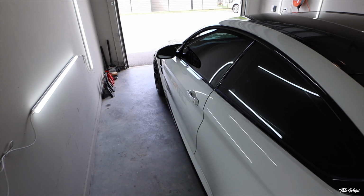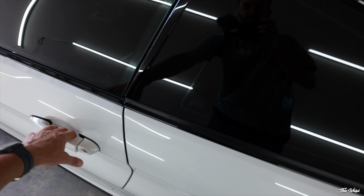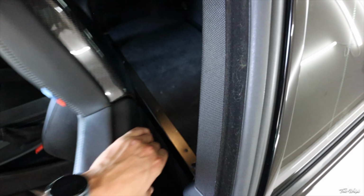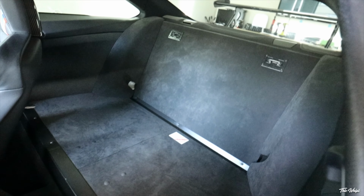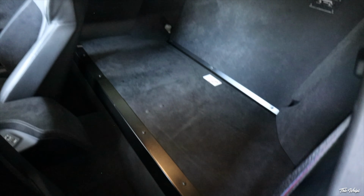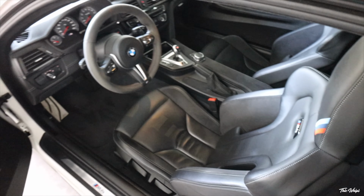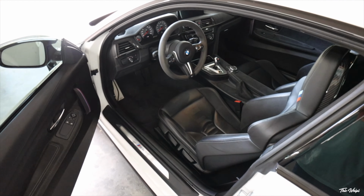One of the more obvious issues, which is kind of the elephant in the room with my specific M4 GTS, is make sure that you have everything that the car came with from factory. So obviously my car does not have the factory roll cage. It does have all of the cutouts for the factory roll cage. It has all the mounting points, but it is missing the roll cage.